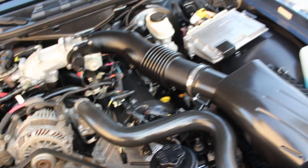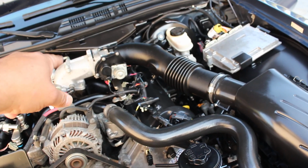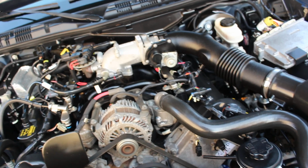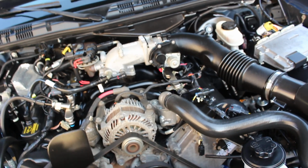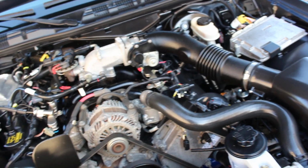All right folks, let's get started. Starting right to left, I do have a brand new air filter. Throttle body was serviced and cleaned out. I do have 8 new Motorcraft Platinum spark plugs, full synthetic 5W-20 oil service, fluid and filter.